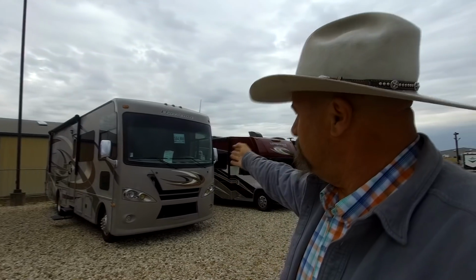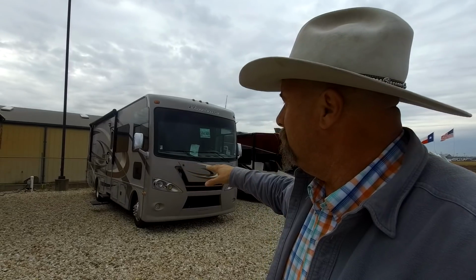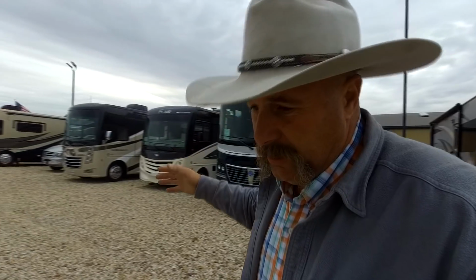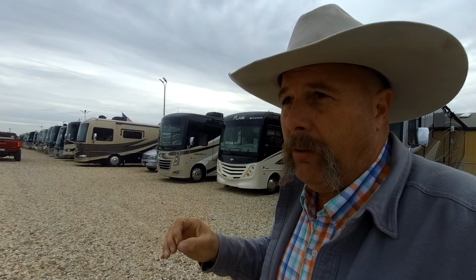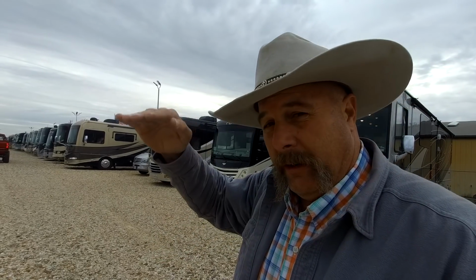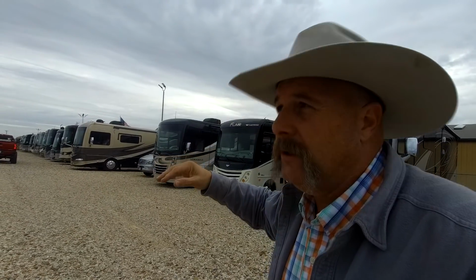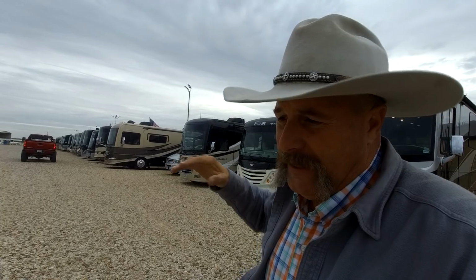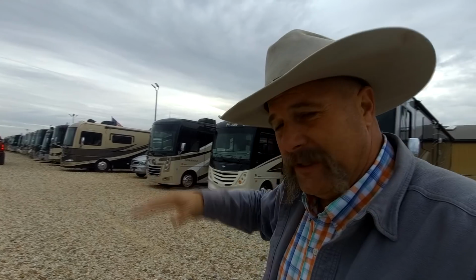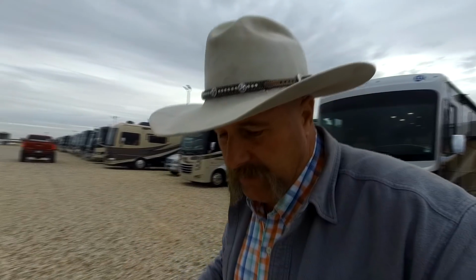Here's something. It's a 2015 front engine gas, and it's in my price range. So that's where I'm at, something like this. If I go with a diesel pusher, you go to an '07, you can keep in that same price range. You can go with a higher quality RV, but it's years older. It'd be 12, 13 years old. So you can keep in the same price range, but get an older one that's a better quality build. And I'll give you some examples of this.